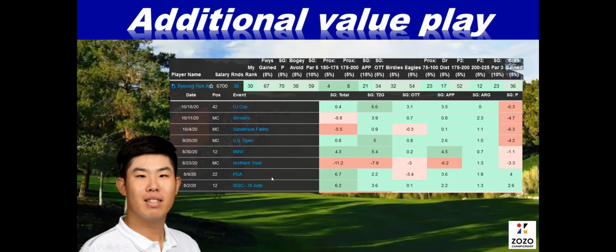And when he gets hot with the putter, you can see, not too long ago at the BMW, he didn't even get hot with it. He just didn't lose 4 or 5 strokes, and he ended up with a 12th place. And at St. Jude, he actually gained some and ended up at 12th place. So if you're looking at flyers down below, those are the 4 plays that I'm looking at.